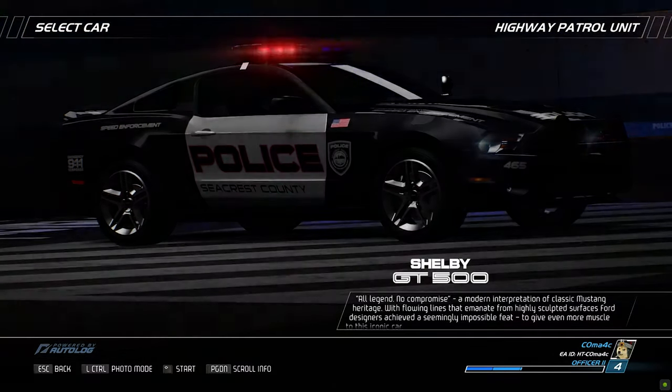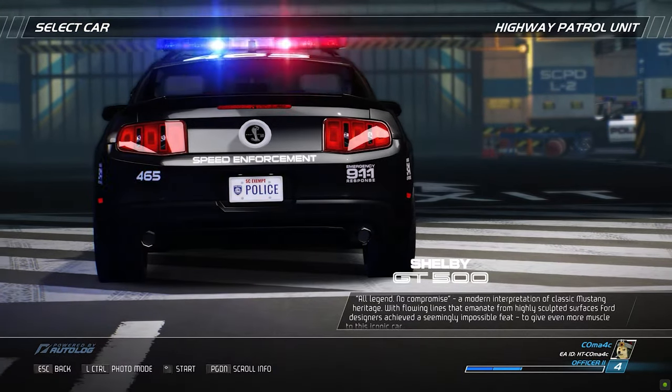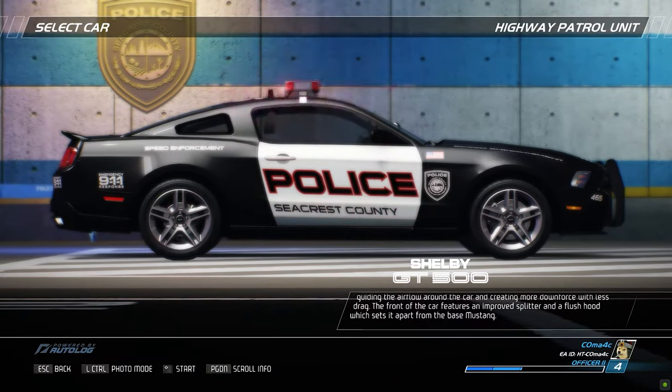Refinements to the body shape and the sealing components was the key to guiding the airflow around the car and creating more downforce with less drag. The front of the car features an improved splitter and a flush hood, which sets it apart from the base Mustang.